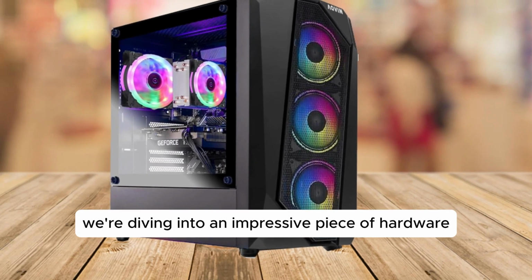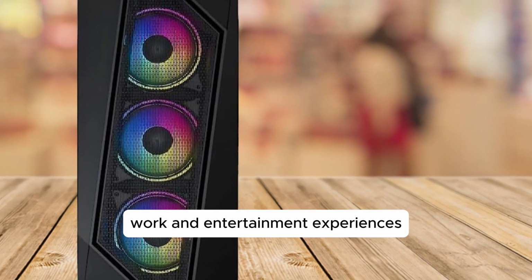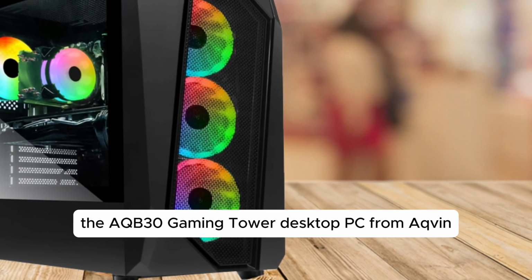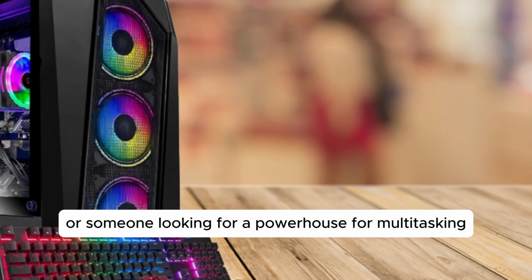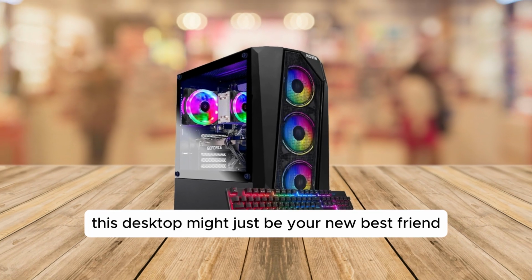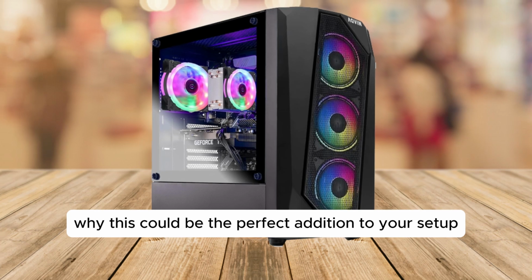Today, we're diving into an impressive piece of hardware that's bound to elevate your gaming, work, and entertainment experiences, the AQB30 Gaming Tower Desktop PC from AQVIN. Whether you're a seasoned gamer or someone looking for a powerhouse for multitasking and content creation, this desktop might just be your new best friend. Let's break down why this could be the perfect addition to your setup.